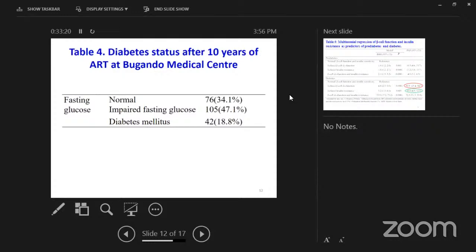I'd also like to share this table, which is based on another study at the primary center. The data that I have presented so far only looked at diabetes using the oral glucose tolerance test. But this study used fasting blood glucose as the basis for diagnosing diabetes among patients who had used ART for a duration of at least 10 years. The study is submitted for publication, and it reported that 18.8%, or close to 19%, had diabetes based on fasting.